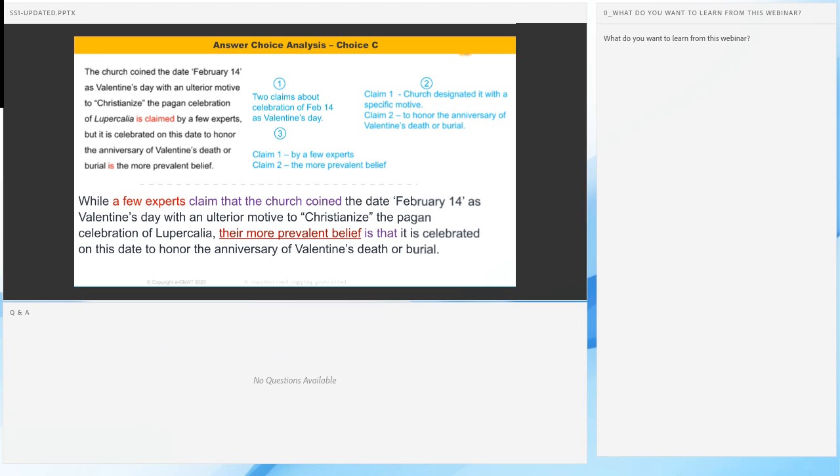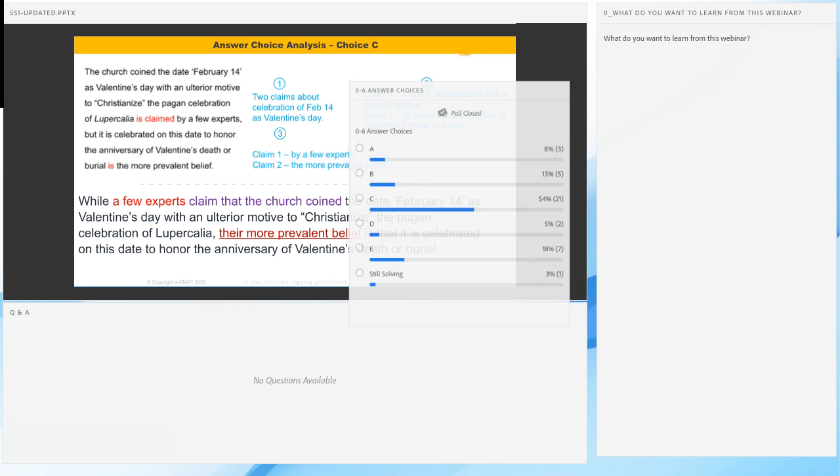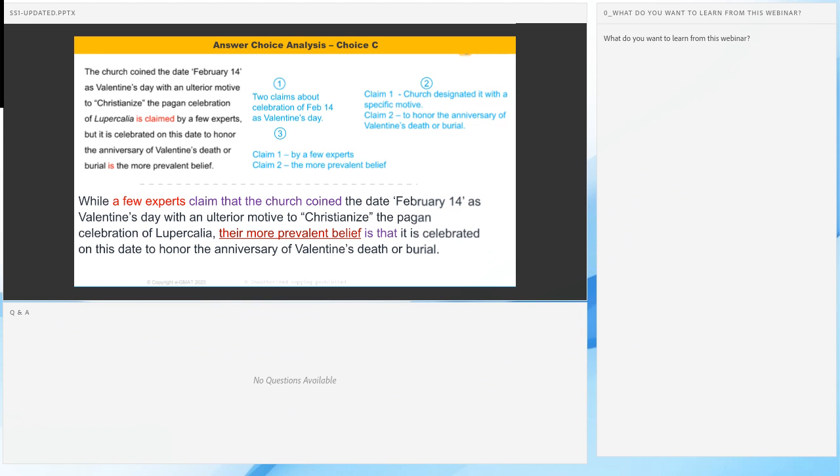Let's look at choice C. Lots of you chose choice C. You can see how you guys polled over here. About half of you chose choice C. While a few experts claim that the church coined it with an ulterior motive, their more prevalent belief is that... Is that what the author wants to communicate? Is the second belief by the same group of experts, or is it by a different group? No, it's by a different group.